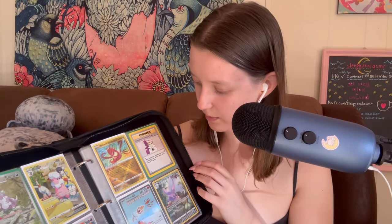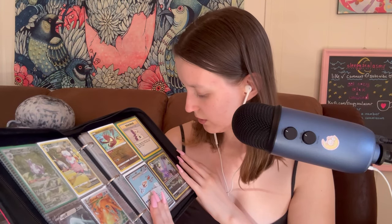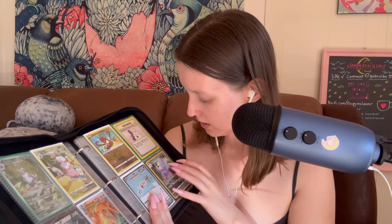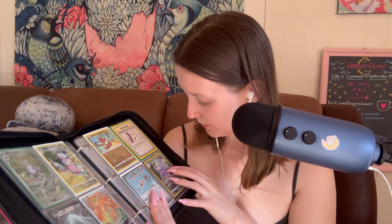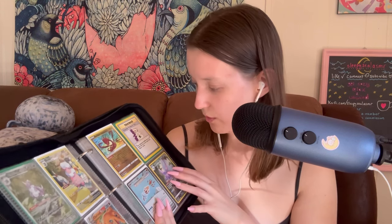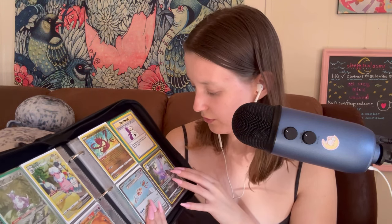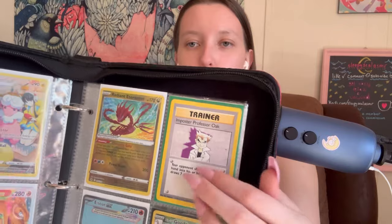Said it looked beat up, but I don't see where it looks beat up at all, really. And it's an old card too. It's from like 2000, 1999. Ken Sugimori drew that. I don't know. Imposter Professor Oak.